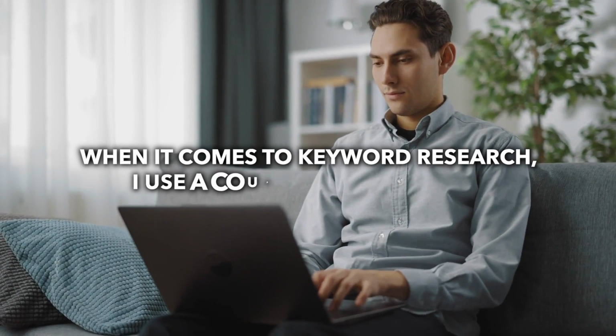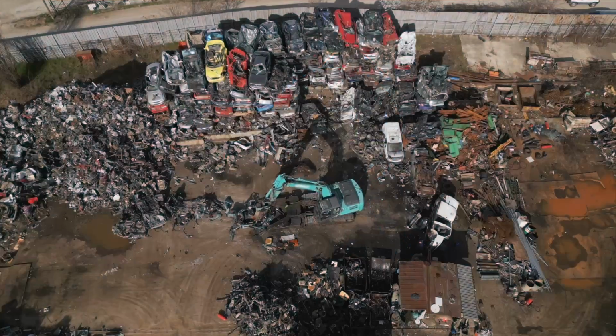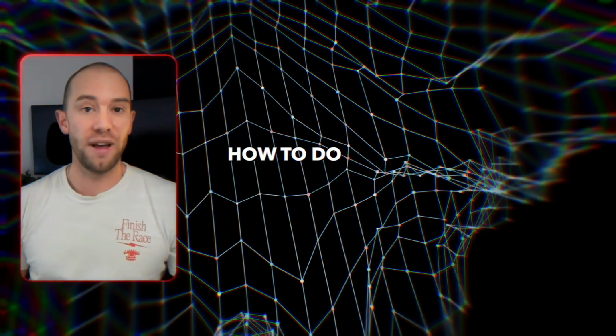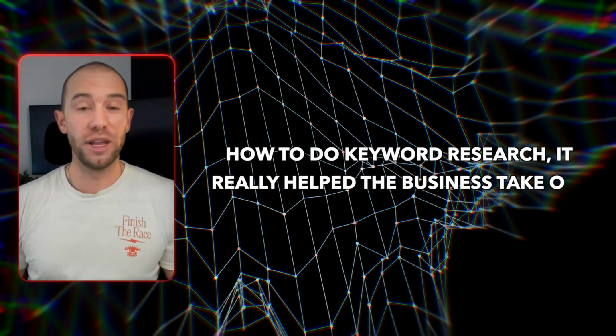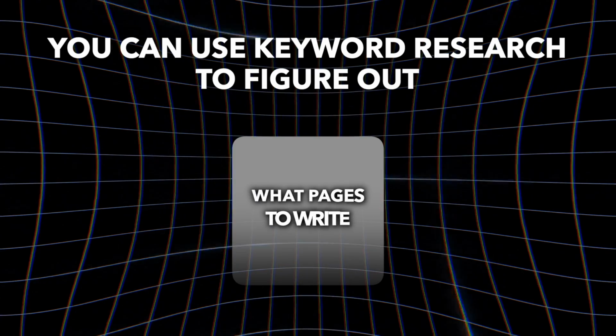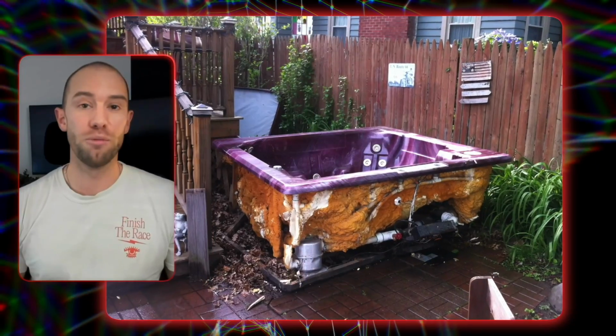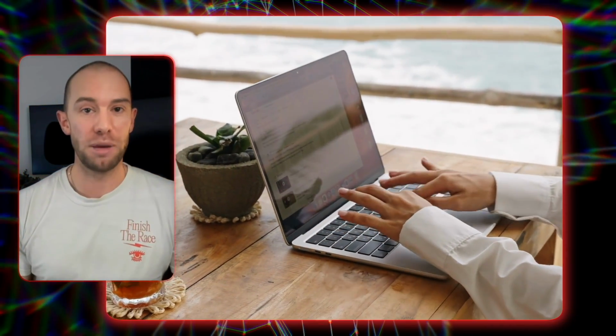Now, when it comes to keyword research, I use a couple different sites. Keyword research is one of the main reasons I was able to scale my business. Once I found out how to do keyword research, it really helped the business take off. You can use keyword research to figure out what pages to write and what services to write pages around. So maybe hot tub removal in San Diego is a really low competition keyword that you see a lot of people are searching for.